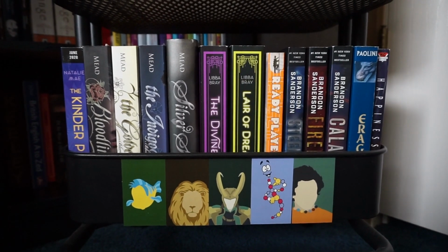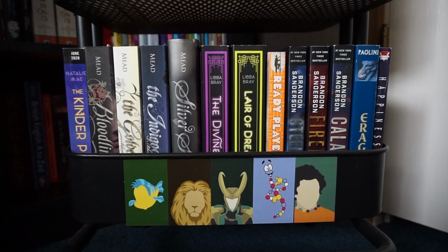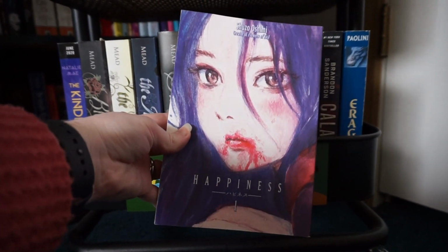And then I have, again, the first book in the Eragon series, and then I have a manga all the way to the right called Happiness Volume 1. This is what that manga looks like, and I really love this cover. So that is it for my TBR shelf tour.